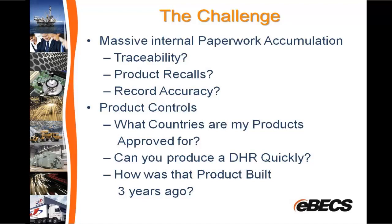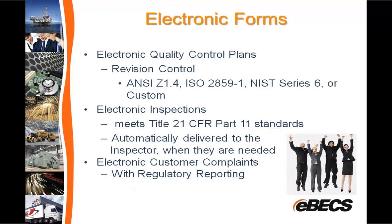Product controls, if you go back, Mike. Other area, other product controls. What countries are my products approved for? Are we releasing products that haven't been approved in specific countries? Can you produce a DHR, device history record, quickly? From a paper system, that's extremely challenging. And the big thing is, how was that product built three years ago compared to today? Do you have that traceability of as designed, as built, and as shipped? Can you look at those comparisons?